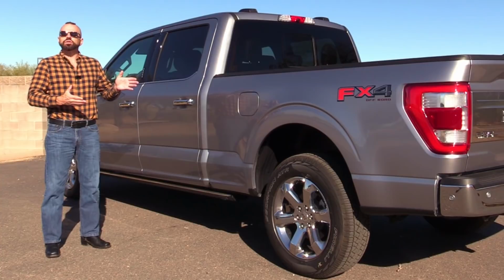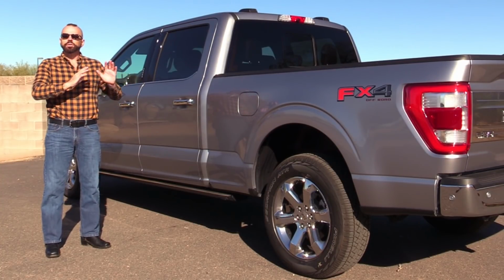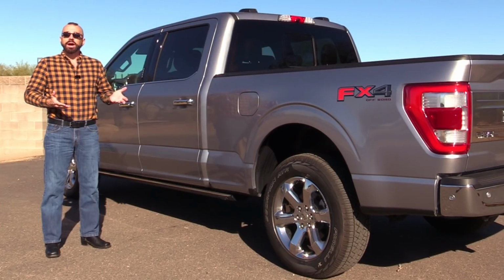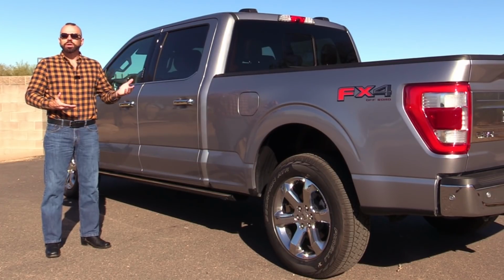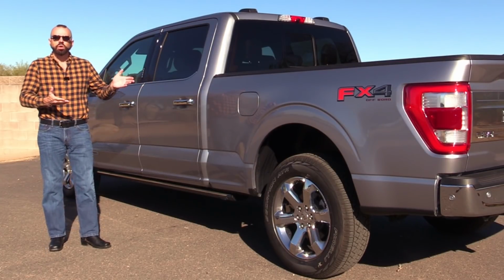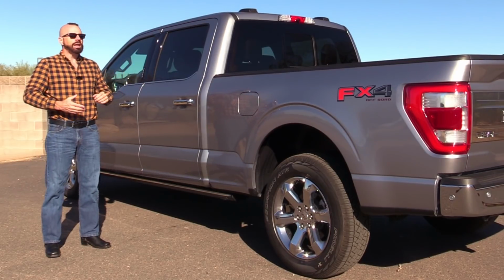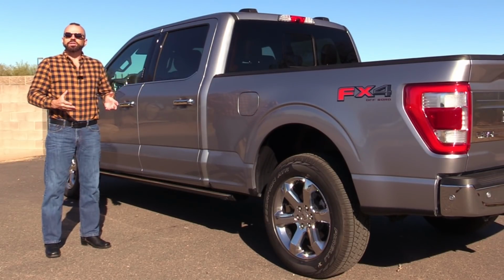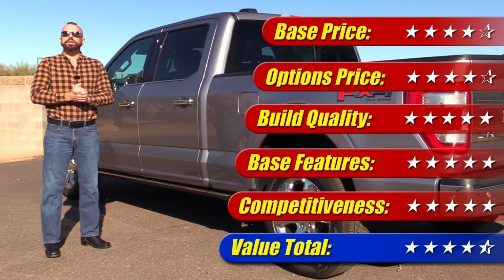But as I look at this new 2021 F-150, the Powerboost, fully loaded model here, I put the value at a pretty high score, and that's because Ford really upped the build quality on this new 2021 pickup. It's no longer the Ford that I used to sort of look at with a skewed eye, especially with the interior. Everything about this truck says they've upped their game. So I put value at 4.5 out of 5 stars.